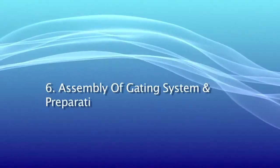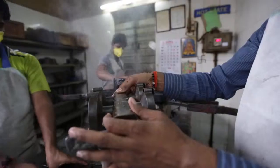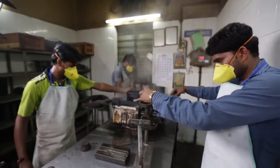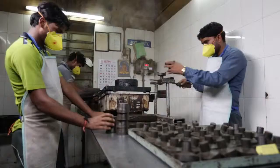6. Assembly of gating system and preparation of assembly for coating. Gates and runner are installed on the wax pattern, to ensure even flow of molten liquid within the mold and also to prevent shrinkage during pouring.